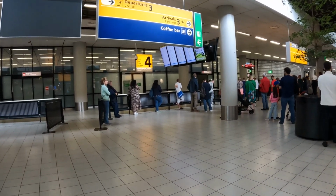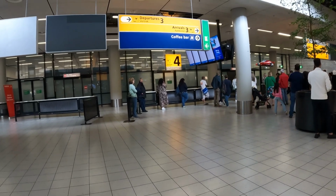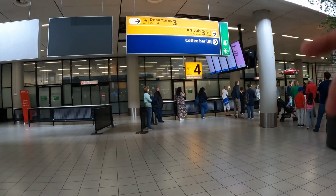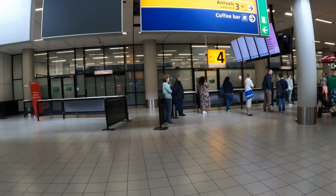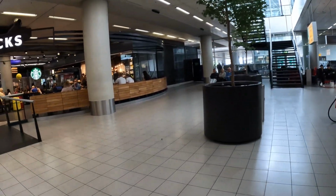Just one thing I want to explain to you. If you watch the other video about departure halls, departure hall 4 is above arrival hall 4, so both of them are the same area but on a different level, a different floor. Arrival halls on the ground floor, departure halls on the first floor.